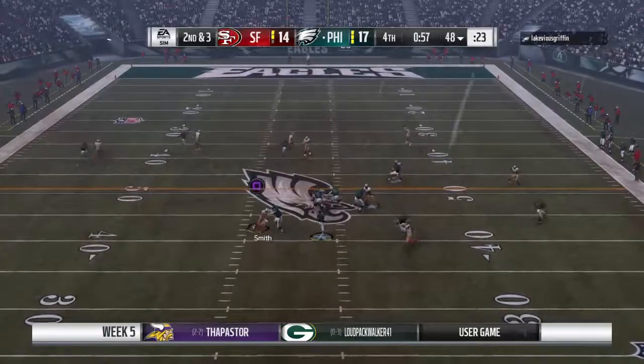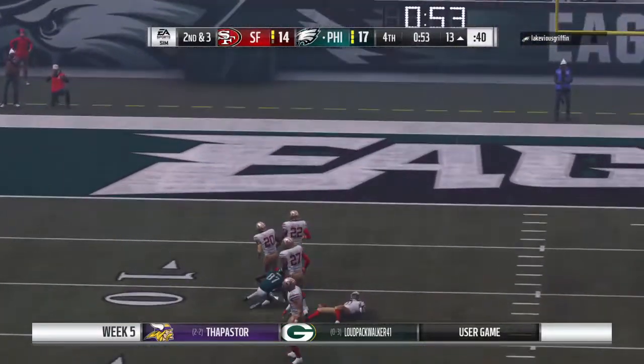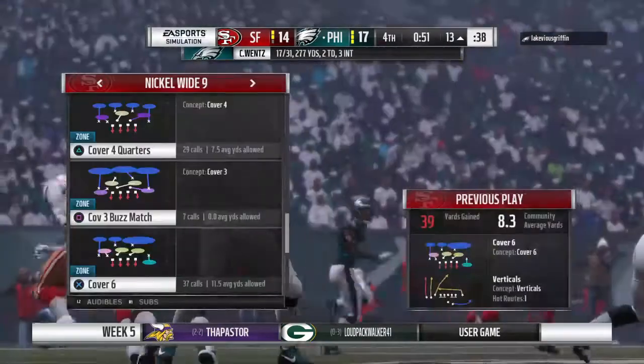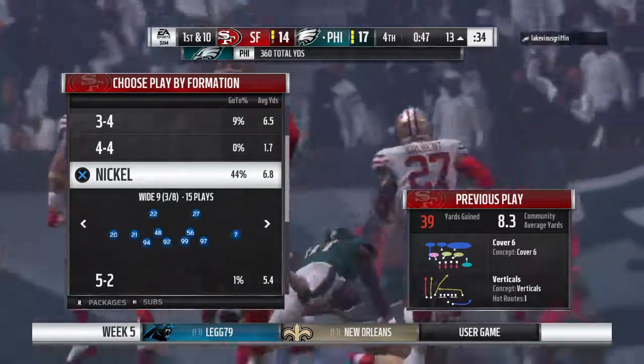Oh, look at this. Wentz going to throw. He's going to float this over the middle. This is caught inside the 15. A big gain there, and that should certainly be enough to put this one in the win column.